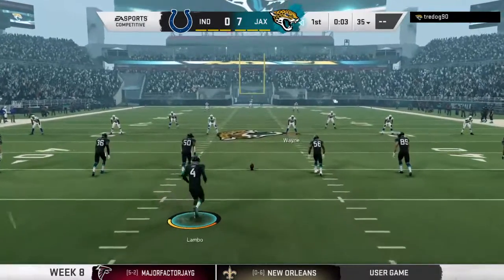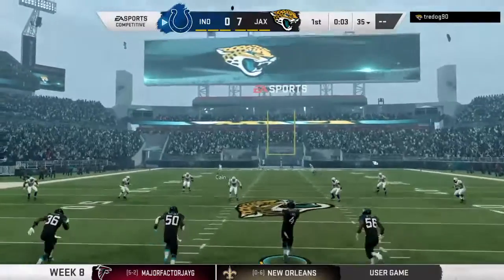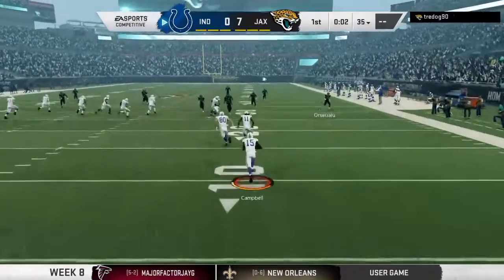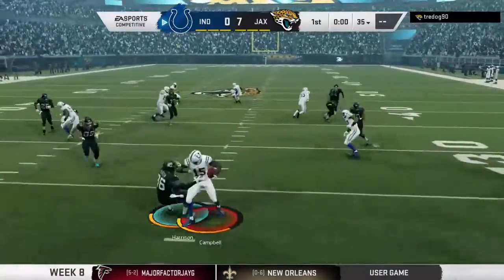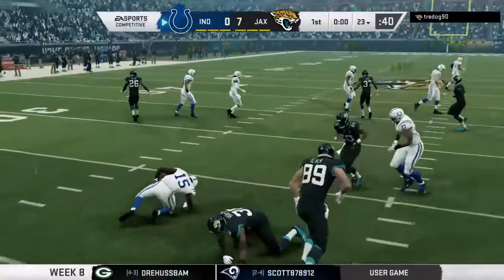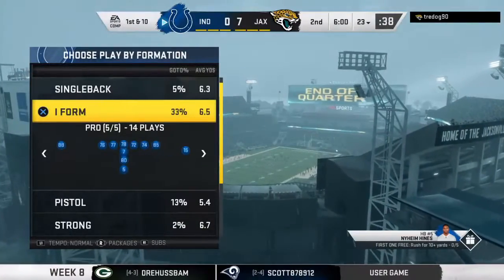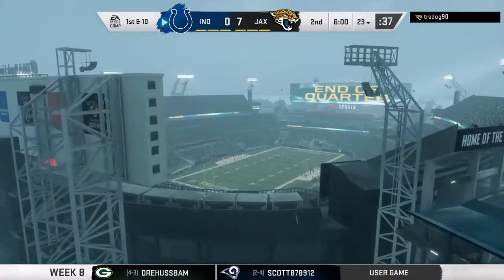And Lambo now, after the touchdown, he'll kick this one away. This is taken at the 3. And he's going to be taken down on what will be the final play of this first quarter. After one, 7-0.